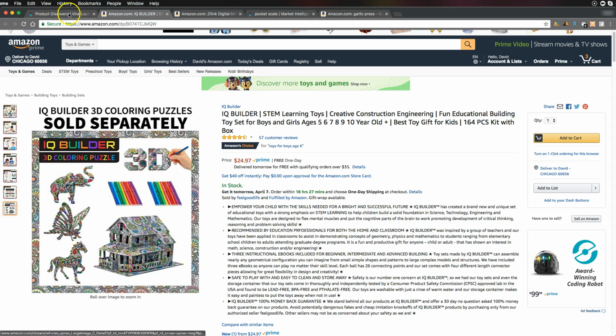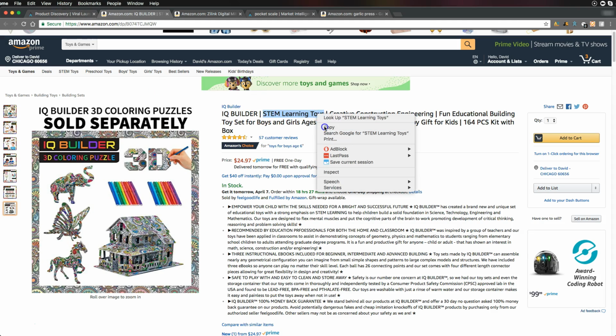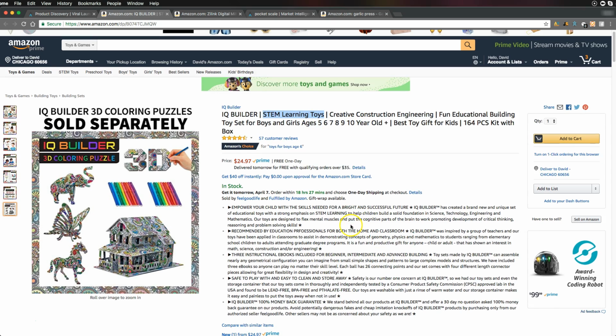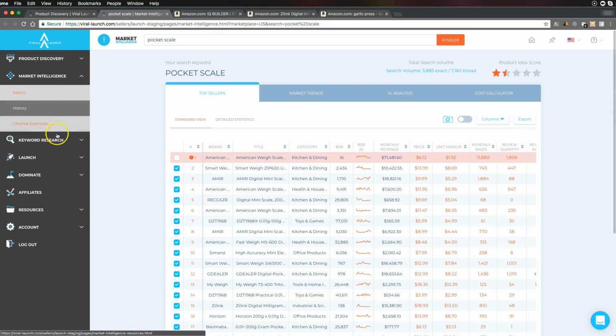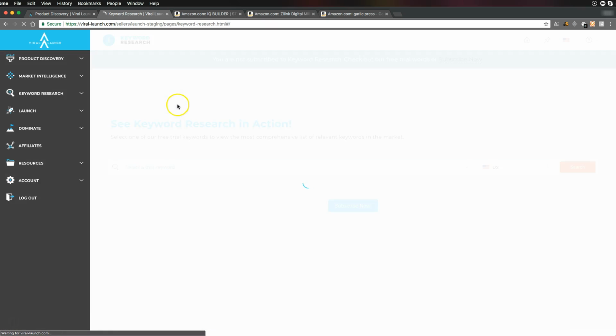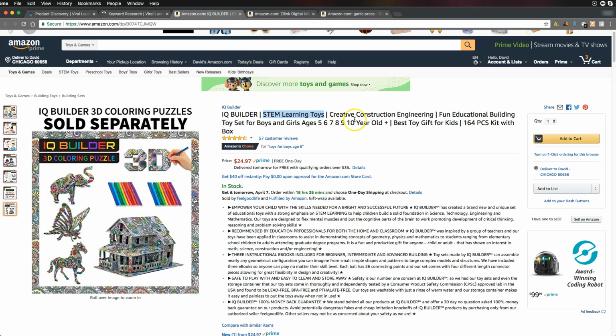We found a good product using product discovery, but now we have to analyze the entire market to see if it's competitive or not. Because just because this one listing is doing really well on Amazon, that does not mean that the entire market's doing well. So we go back to our keyword research tool, we hit search, and all we got to do is find one of the main keywords, right? So we could do STEM learning toys, creative constructive engineering, toy set for boys. So for now, I'm just going to do STEM learning toys, right?